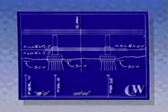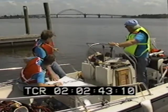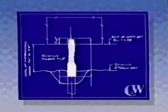Prior to the inspection, the Castle team collects and reviews as-built drawings of the structure and maps out a game plan for the dive. Any reports from previous inspections are also collected and reviewed to determine if any additional deterioration has occurred.